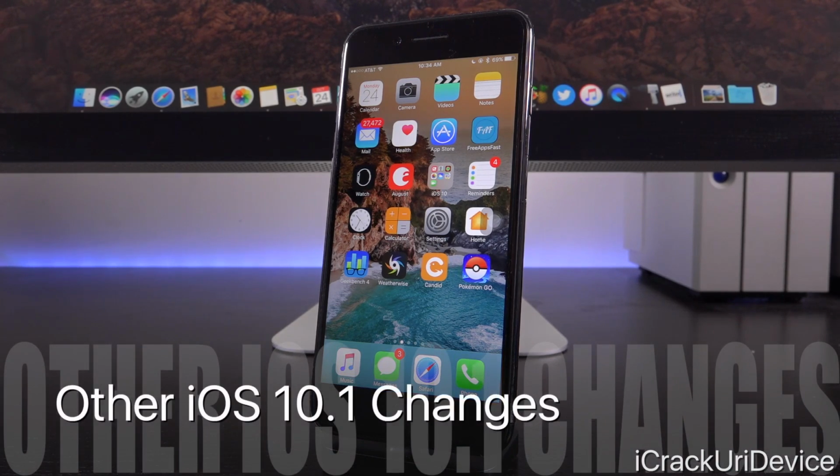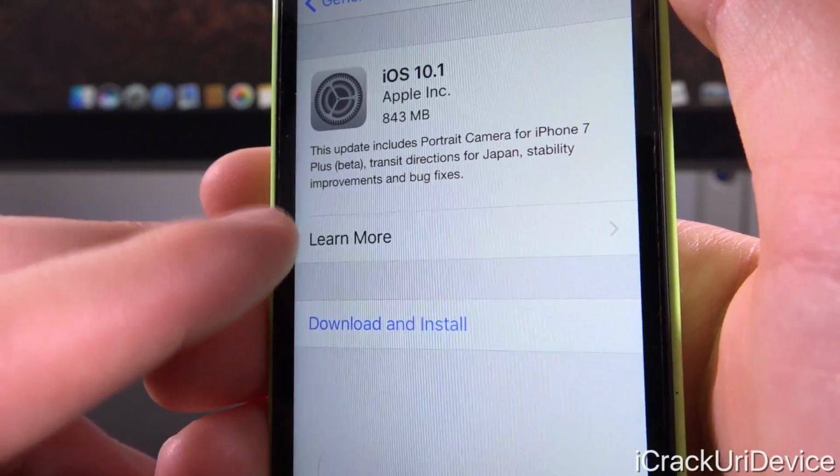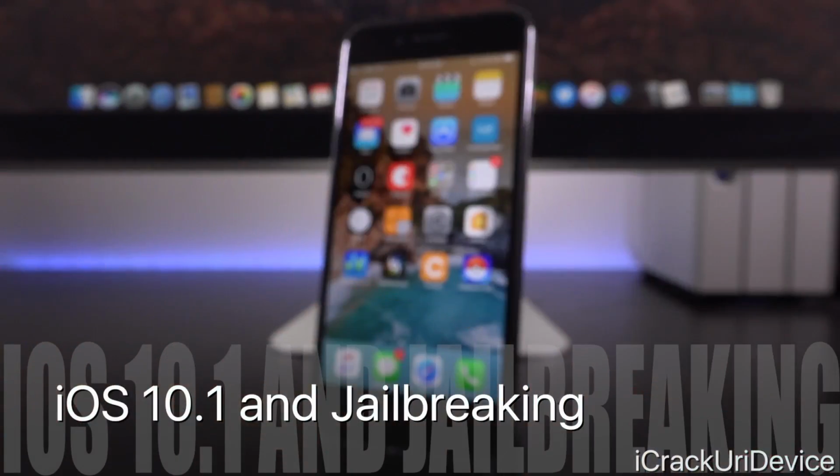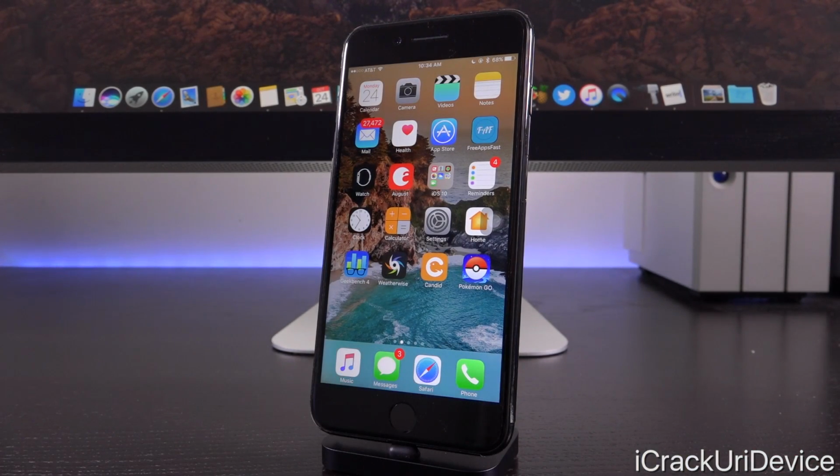We're going to get into that in just a second, but remember iOS 10.1 also has fixes for non-iPhone 7 Plus devices, including transit directions for Japan, and of course the big thing here, guys, stability improvements and bug fixes. That is absolutely key when talking about a jailbreak and releasing a jailbreak to the public.